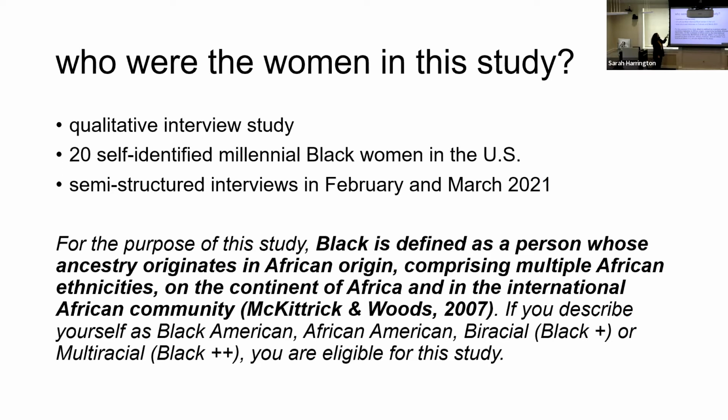For this study, this was in the recruitment survey. So this is how I defined Black or Black American by Catherine McKittrick and Clyde Woods. And participants just had to say, yes, I agree with this definition, I fall within it. And that was the process of them self-identifying.